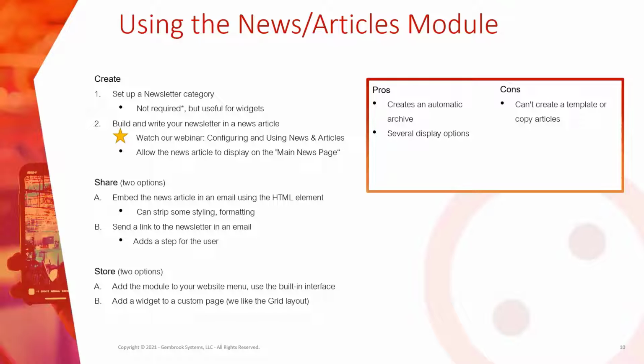A huge con to news and articles for some folks is that you can't create a template or copy news articles. So you would be continuing to create that section of content every time. And it really just depends on your workflow. For some folks, if you can't create a template or copy articles, that really isn't that huge of a deal, depending on the trade-off that you might be getting from that automatic archive with those additional display options. So this is why we want to outline the pros and cons of each one, because for some folks, the cons may not matter as much.